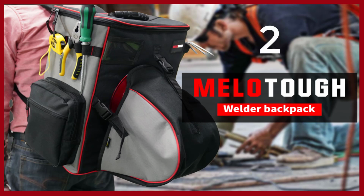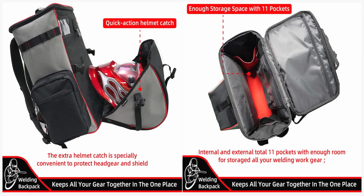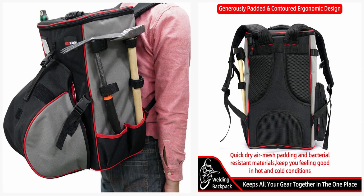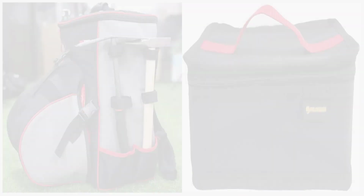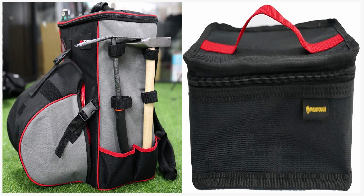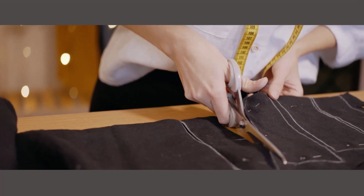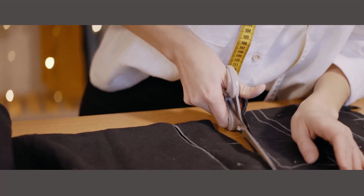Our second best pick, Melatough Welding Tool Welding Helmet Bag. First and foremost, not every welding backpack with helmet catch is the same. As previously mentioned, it's vital to choose your welder's bag carefully, especially if you're looking for a durable product. Luckily, we've found one of the most rugged welder's backpacks for you. The Melatough Welding Backpack with Helmet Catch. Indeed, the water-resistant 600D PVC coating fabric will keep your tools safe and sound. What's more, the plastic mat at the bottom will provide extra protection when placing your bag on the ground.